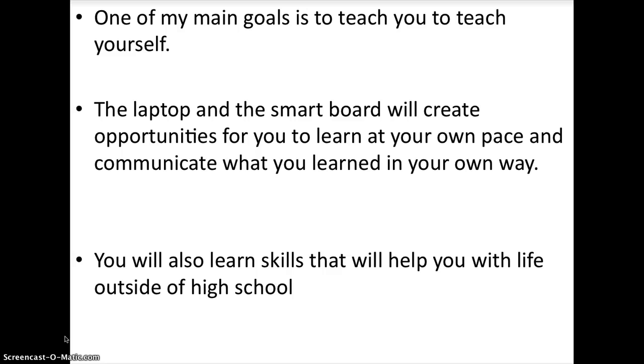I want you to leave this class with some skills that will help you to keep on learning when you get a professor or another teacher that is even less exciting than I am. The laptop that you are going to be given and the smartboard that we now have in class create opportunities for you to learn at your own pace and communicate what you learned in your own way. And you will be communicating what you learned. That is a good way to show what you know, and it's a good skill. You're going to be learning skills that will help you with life outside of high school. And yes, there is life outside of high school, and it is sometimes really exciting.